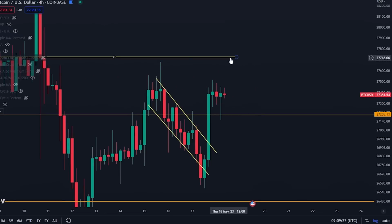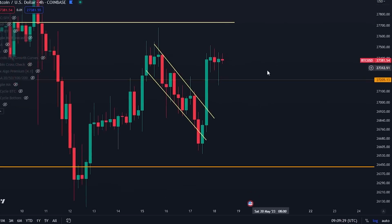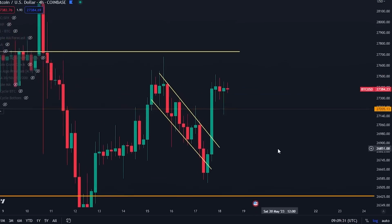So these are the key things we need to watch now. 28,200. We do have 27,700, and the support levels, we already know about them. And now let's talk about my trades.